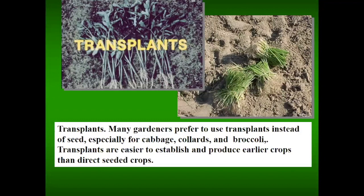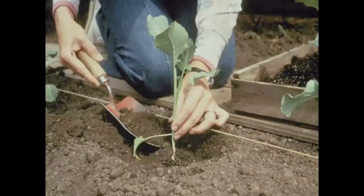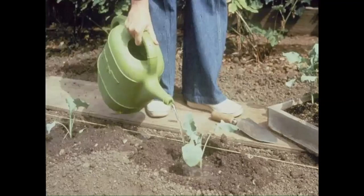Transplants, many gardeners prefer to use transplants instead of seeds, especially for cabbage, collards, broccoli, cauliflower, kohlrabi, and other things. They're easier to establish and produce earlier crops than direct seeded crops. This size right here is ideal for planting. You plant it no deeper than the top of the root ball. That is true with all transplants except for tomatoes, which form adventitious roots on the stem, so they can be planted a little bit lower. Water them in good.